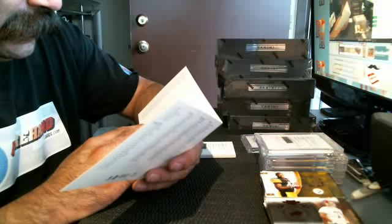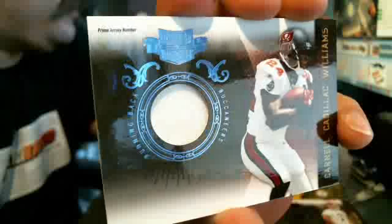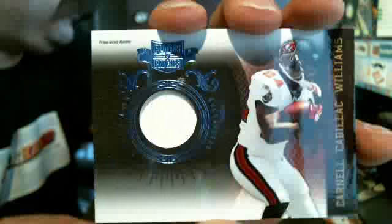What team is Nate Allen on? Oh, he's at a 10? Eagles? He was on the Eagles back then? Ah, for the Eagles. We'll write that on there. Cadillac! Prime jersey number. Cadillac Williams for the Bucs.